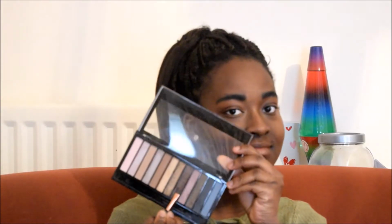For eyeshadow, I use the Makeup Revolution Iconic One palette. I really like this palette because it's really pigmented and it really looks natural, and I love all the shimmery colours.